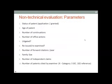So the first parameter is the status of the patent. It plays a major role while deciding how strong your invention is, whether it is an application or a granted patent. A granted patent will give more value compared to the application since it has been scrutinized by the examiner and granted. So granted will have more value compared to the published patent application.